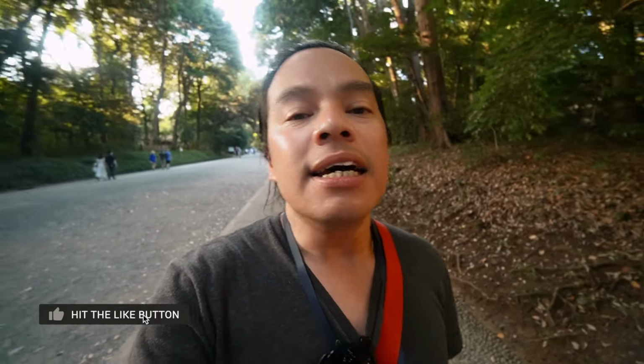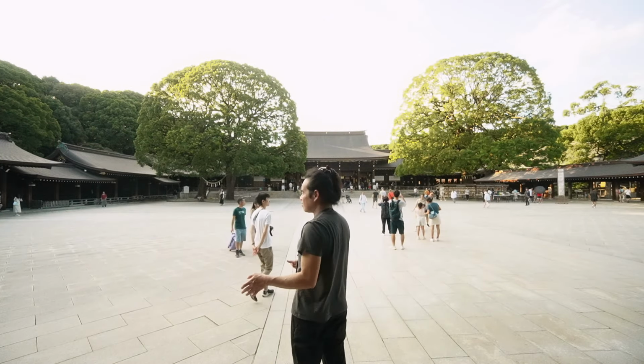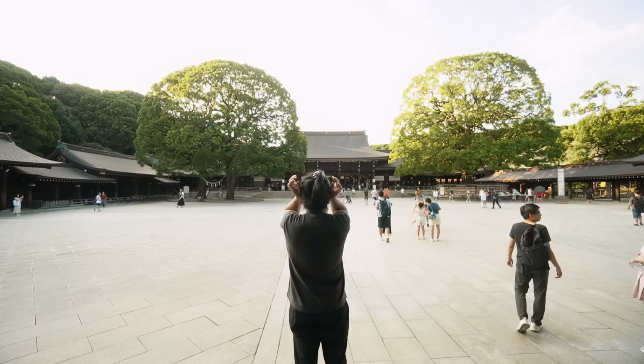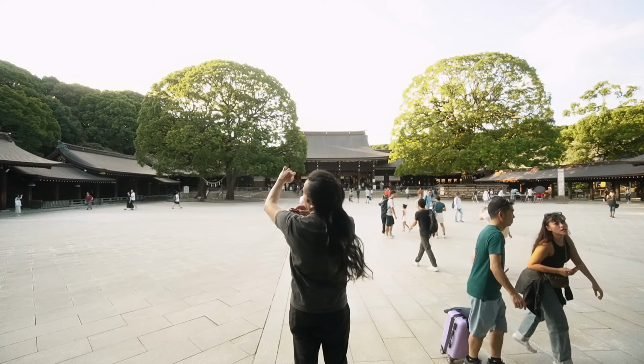That is a beautiful, beautiful thing to do here in Tokyo. So get a chance to visit the shrine, closer to the Shibuya area. And of course, this place is so gigantic that you're gonna spend the rest of your day here just looking and walking and also enjoying the beauty and the history of the place. And if you're coming here, you gotta be prepared to walk longer, and of course you gotta take your time.